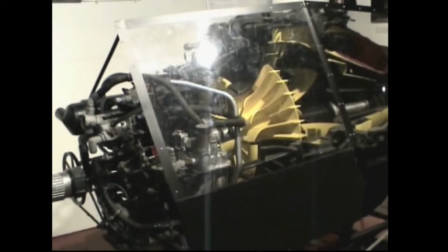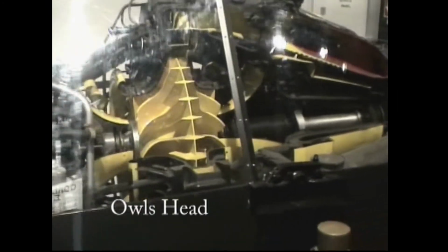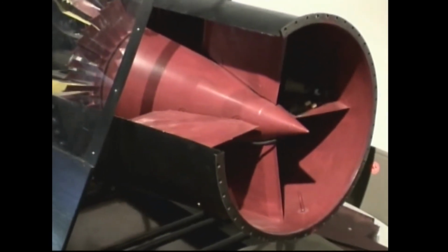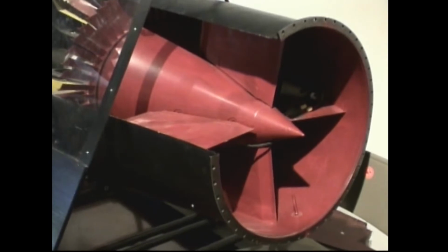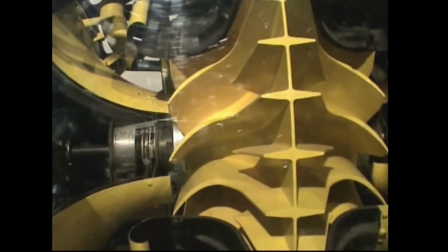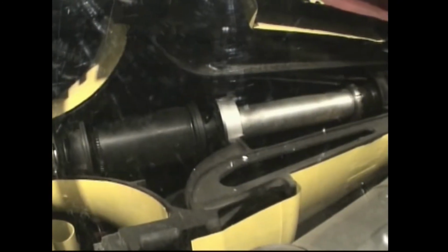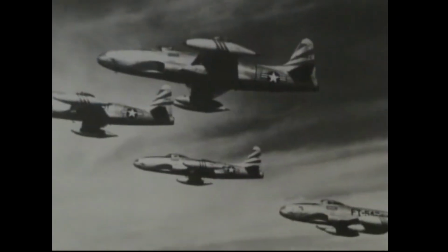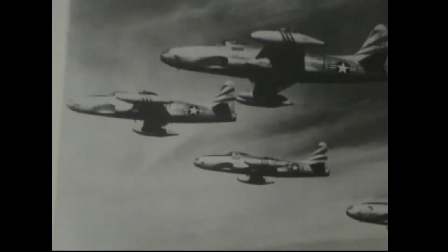The J-33 turbojet was originally developed by the General Electric Company for the Lockheed P-80 Shooting Star. The J-33 operates on the same principle as the British Whittle gas turbine of the early 1940s. After undergoing static and flight testing in 1944, development and production of the J-33 was assumed by the Allison Division of General Motors. The J-33s were used in Air Force and Navy aircraft and the Air Force's Mace, Matador, and Snark surface-to-surface missiles also. These are the Lockheed F-80 Shooting Stars.